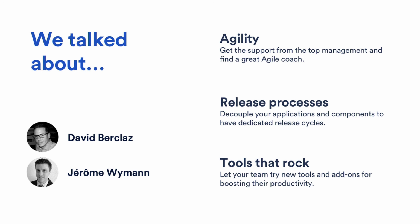And about tools, let your team be creative, let your team explore the Atlassian marketplace, where there are really a lot of nice add-ons. And it's what we did. In fact, we encourage our teams to try new things. Every day there are new add-ons being published. And if you want to boost your productivity, let your team be independent on that and try new things. Maybe not in prod, but give them a sandbox so that they can try things.